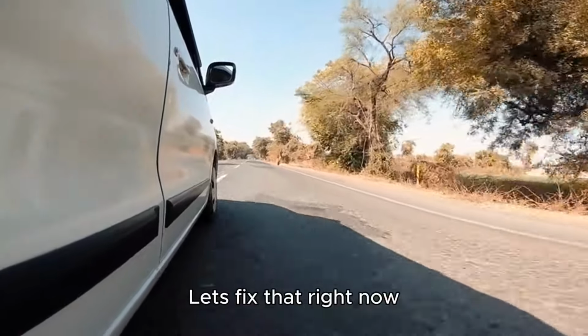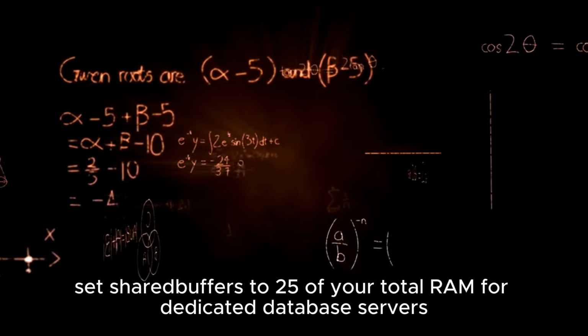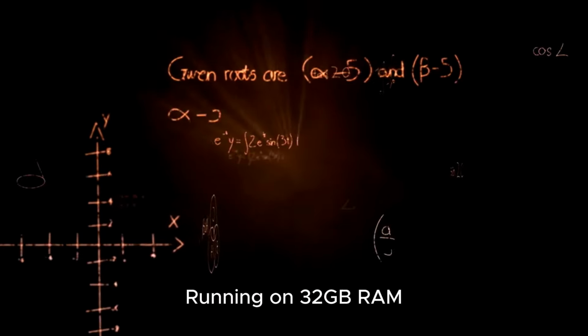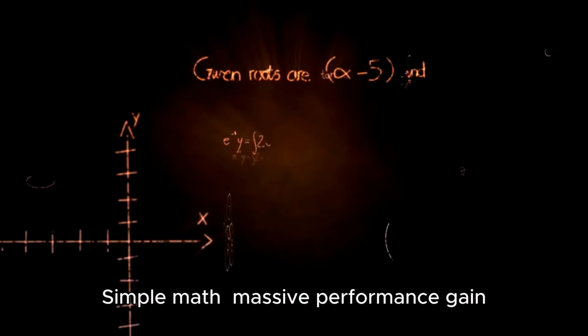The golden rule: set shared_buffers to 25% of your total RAM for dedicated database servers. Running on 32 gigabytes RAM? That's 8 gigabytes for shared_buffers. Simple math, massive performance gain.